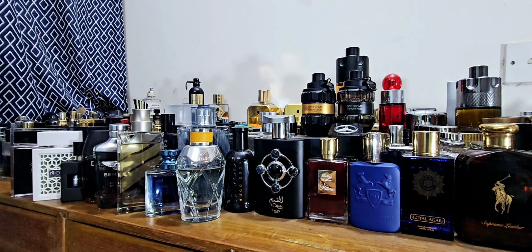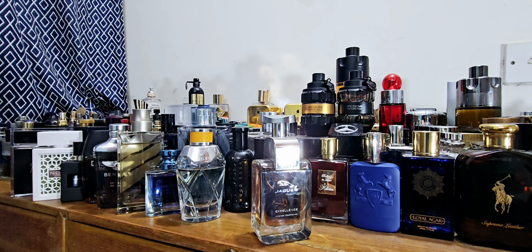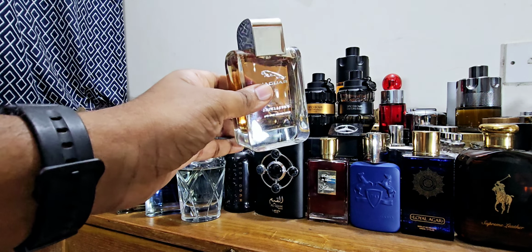This one has a boozy quality. When you smell this, it is very sweet, very sweet. There's some herbal, like a sage, something. There's a leather. It's a sweet leather perfume for colder months, and it's boozy. Okay, if you like 1 Million, you'll like this.